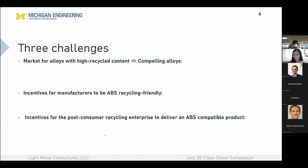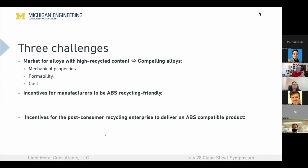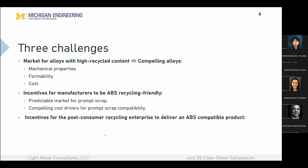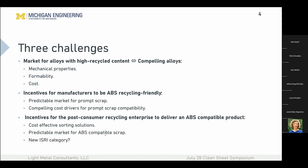If we look at the details of those challenges, a compelling alloy is one that has the required mechanical properties, that offers the required formability, and that fits the cost equation, right? The incentives: the first one is predictability and stability. For this, prompt scrap is of course of prime importance, that is the stamping scrap and things that come out, even though we focused on the end of life scrap. And then I'll walk into and explain why that is. Then we need compelling cost drivers for compatibility on the prompt scrap, because that will in turn help the post-consumer business. And then for the post-consumer recycling enterprise, we basically need cost-effective sorting solutions.